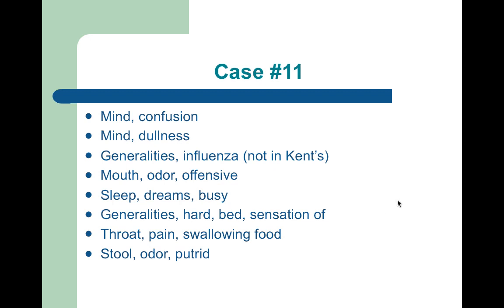Okay. So these are the rubrics. Mind, confusion. Mind, dullness. Generalities, influenza. That's not in Kent's repertory. That's in one of the more modern repertories. Mouth, odor, offensive. But let's look at this rubric here.